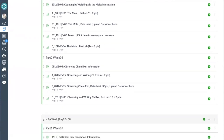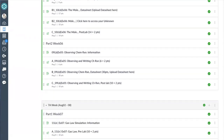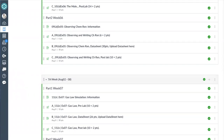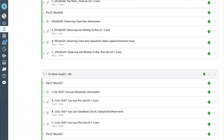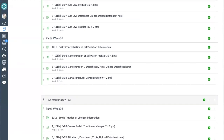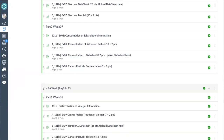Okay. Week 7, you've got your gas simulation. You do that. And then you're basically taking salt water and evaporating the water, and then you're weighing the salt. It's a pretty easy lab, but it requires you to be precise. And then the last week, you have your titration of vinegar, and then you have your finals. So that's the semester, really.